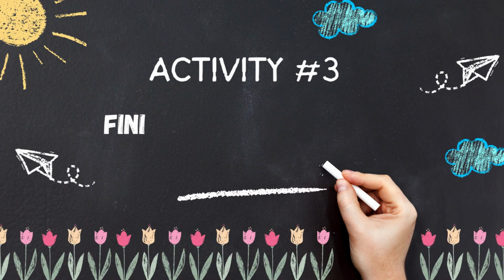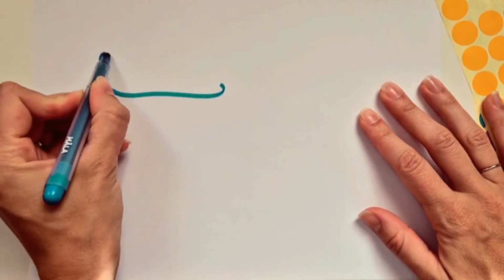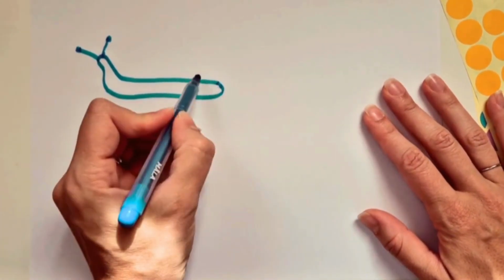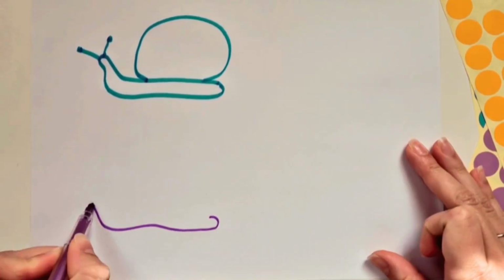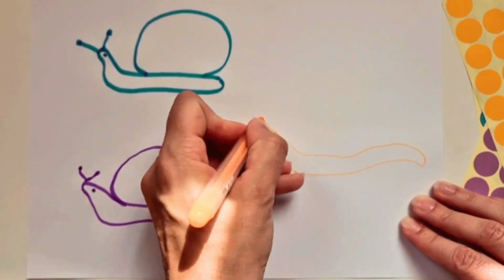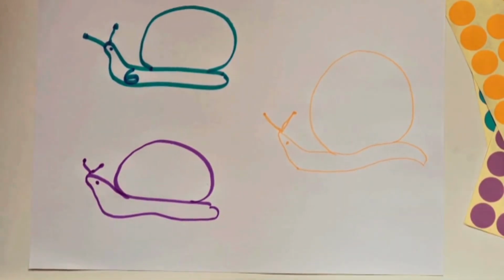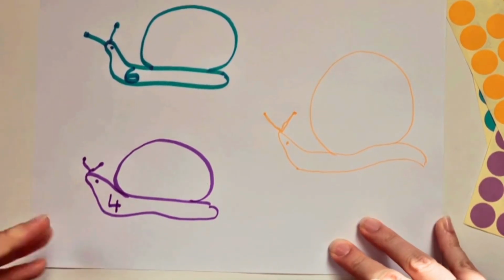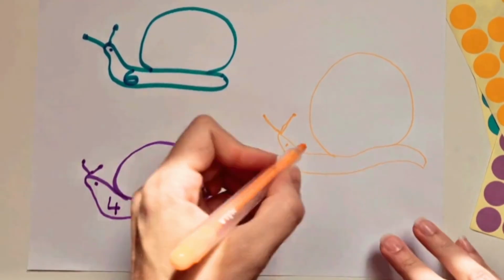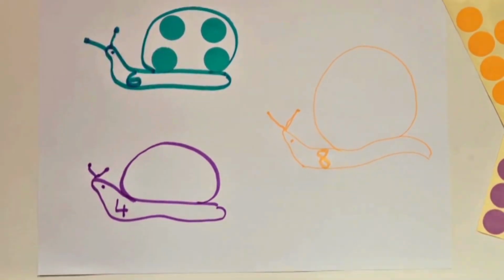Third activity. Finish the snail's shell. Draw snails in different colors and have your toddlers fill in their shells with stickers. For a little extra fun, you can add a number on each snail to show how many stickers they need to use. It's a simple and fun way to help them with counting, color recognition, and fine motor skills.